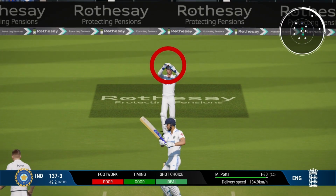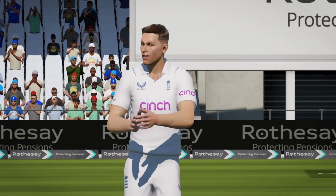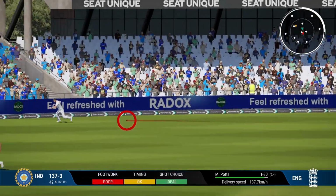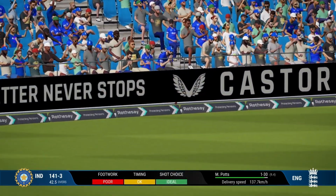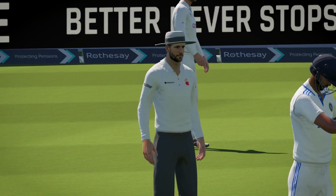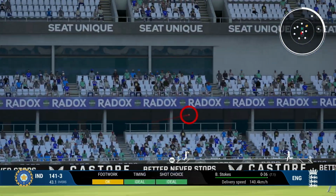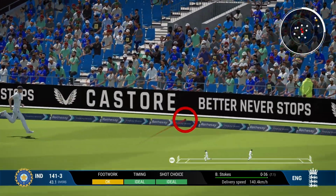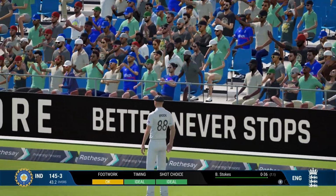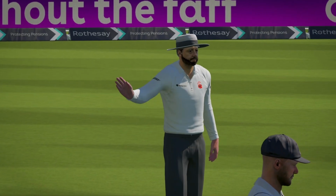Try to go for a cut. Well, back foot shots on the offside, not working as well. Try to use the pace. That has not come off the middle. Another outside edge, inside edge, I don't know. At least it doesn't go to anyone's hands. Pulled. Have I found the gap? Yes, I have. It is actually pretty predictable with this field. 4 out of 6 balls are going to be short, so hanging back and just pulling everything.